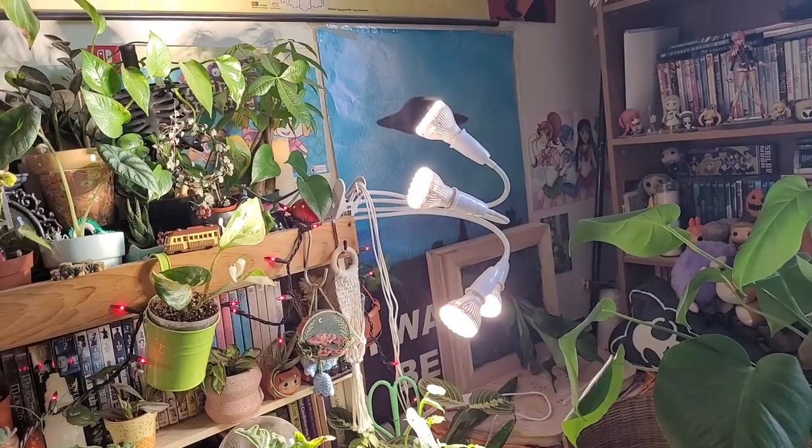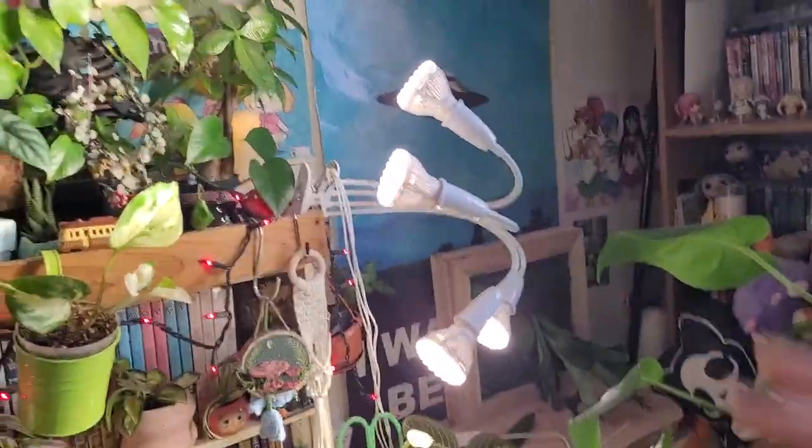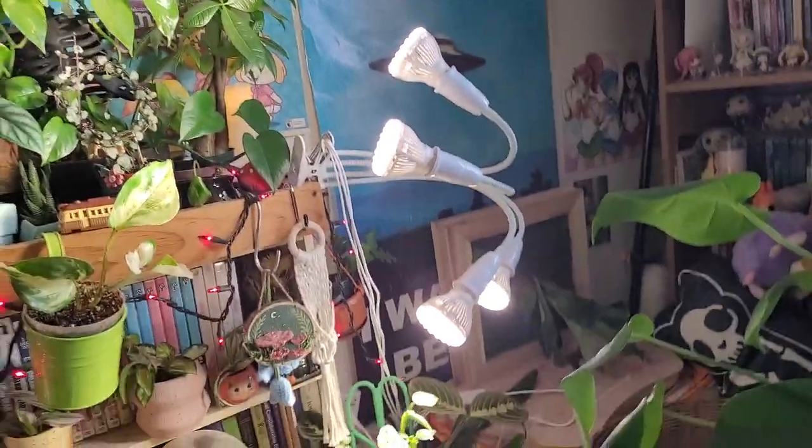And one of the things that I do like about it is that with the other ones, every time you want to replace it, you have to replace the whole thing. You can't just change the bulbs. Whereas this one, you can change the bulbs.